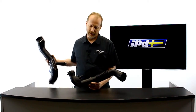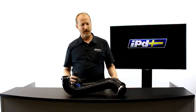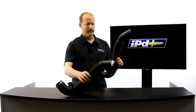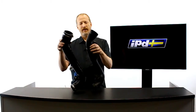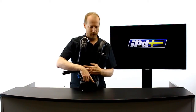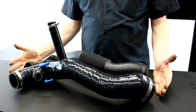So this is the latest and greatest IPD silicone wire reinforced intake pipe to replace this factory unit. Note the size difference is substantial. Up here at the elbow, and in particular down here at the bottom end right outside of the turbo, there is a huge difference in diameter and flow on these pipes. As you can see, this is a direct fit replacement. This fits exactly as the stock one.